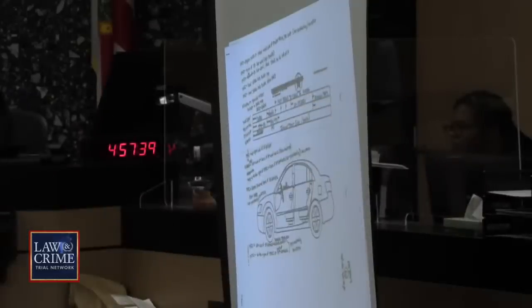Did you note any defects to the windshield of the vehicle? I would have to refer to the diagrams, but I believe so. Okay, if you could go ahead and actually, can I refresh your recollection with CSI Brandt's report? I think that might assist you. May I approach the witness, Judge? You may.